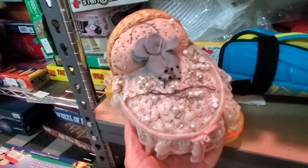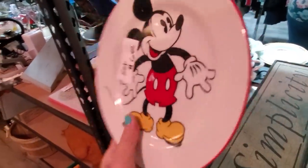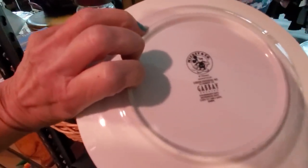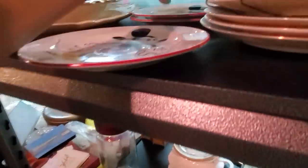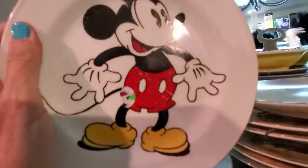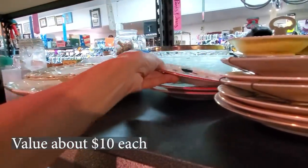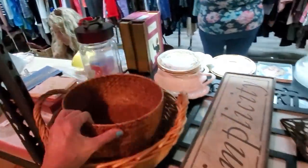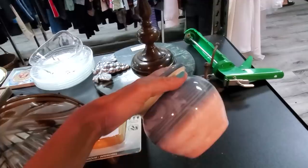That's super stinking cute. I just spotted some Mickey Mouse plates. There's three of them, $6, but they're pretty scratched up. They are made by Gibson. I don't see a date on them. Poor little Mickey is pretty scratched up, so condition is very important when you're selling Disney stuff and collectibles in general. So we have to leave him behind, but at least it shows you what to be on the lookout for, because I try to put all these prices up in the corner for you so you know when you're out and you spot this stuff what it's worth.